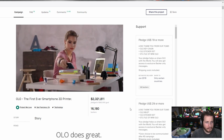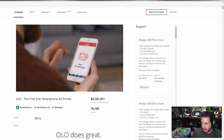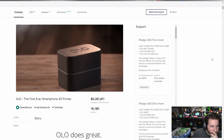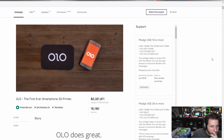Meet OLO. Imagine being able to print 3D objects directly from your smartphone, for under $100. OLO is the first smartphone-powered 3D printer. Simple and affordable, OLO uses the light from the screen of your smartphone to print 3D objects.